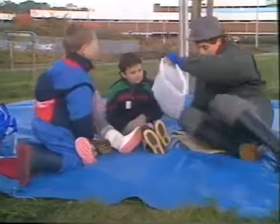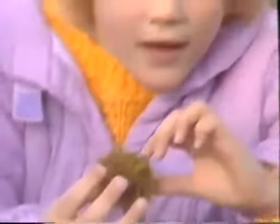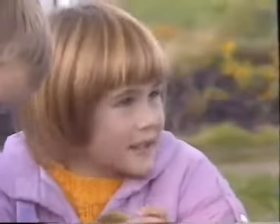Let's have a look. It's the shell of a conker, really. Like conkers. No, bulbs. They are sort of conkers. Are there some of them coming out? Are they big eggs or something?